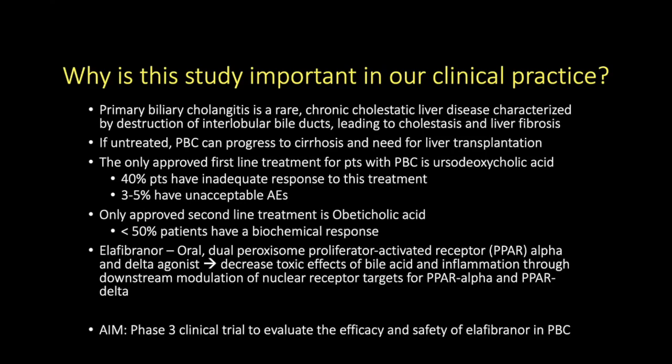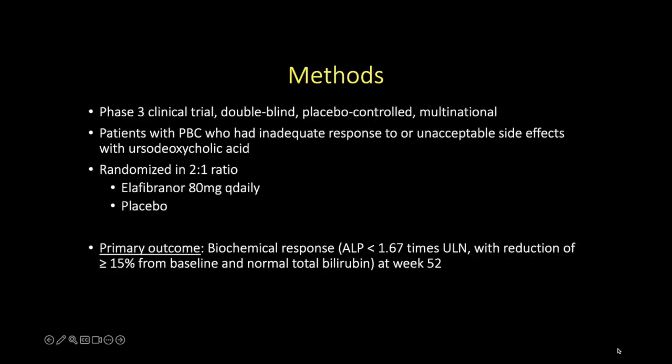So the authors looked at elafibranor, which is an oral dual peroxisome proliferator activator receptor, or PPAR alpha and delta agonist, which acts by decreasing the toxic effects of bile acids and inflammation through downstream modulation of nuclear receptor targets for PPAR alpha and PPAR delta receptors. The aim of this randomized trial was to evaluate the efficacy and safety of elafibranor in primary biliary cholangitis compared with placebo. So this was a multinational, multi-center, placebo-controlled, double-blinded phase 3 clinical trial.